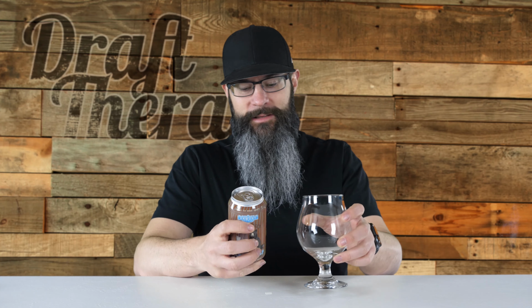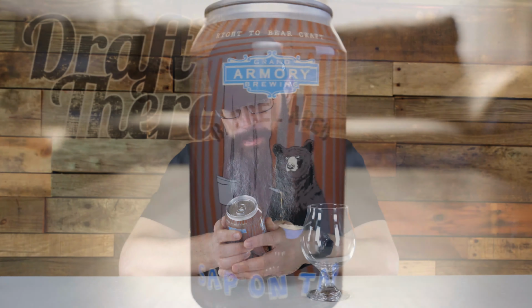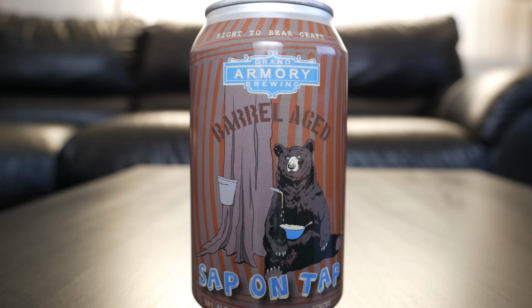Okay, so let's take a look at the can here. It looks like across the top, as all Grand Armory beers say, it says Right to Bear Craft, and it has the Grand Armory Brewing logo. It says Barrel Aged Sap on Tap, and it has a brown bear. Looks like he has a bowl of oatmeal in his lap with a tap coming out of a maple tree and pouring directly into his oatmeal.